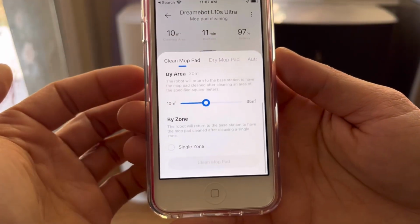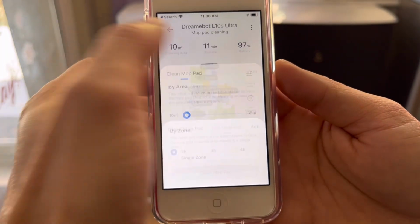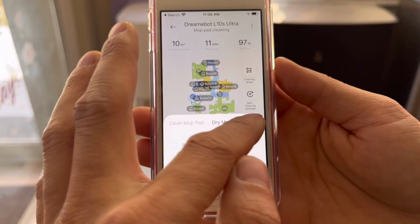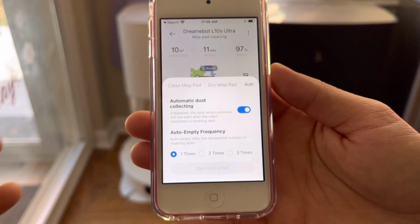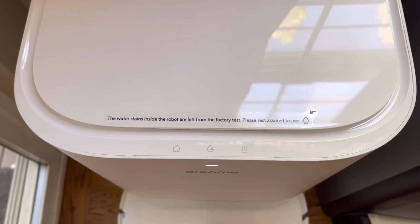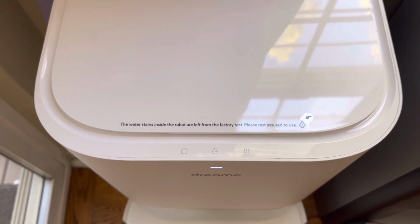Alright, so let's go ahead and take a look at the application here. This is the self-cleaning system. As you can see, I can actually adjust how often the robot vacuum goes back to clean its mopping pads. Also, with the self-emptying, I can tell it to empty out 3 times in one cleaning session. So that's a pretty cool feature. There's 3 controls. You can tell it to go home. You can also tell it to wash the mopping pad and also dry the mopping pads.